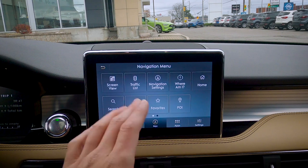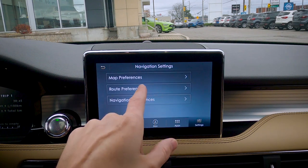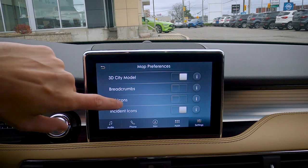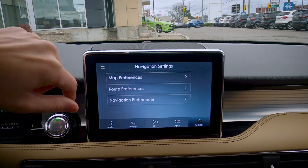As we jump into the menu, we've got a few things that we can look at. So screen view, traffic list, the big one is going to be this navigation settings. So we can look at map preferences, we'll start off there. It's going to give us quite a few options there. So the big one is going to be the point of interest icon. So it lets us know if there are nearby gas stations, restaurants, things like that.